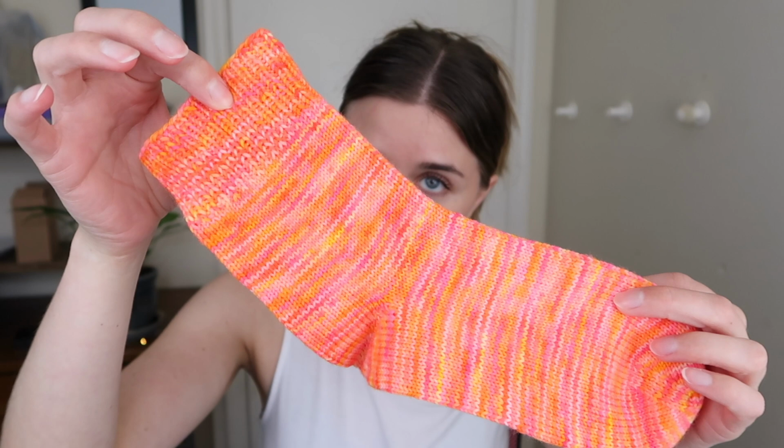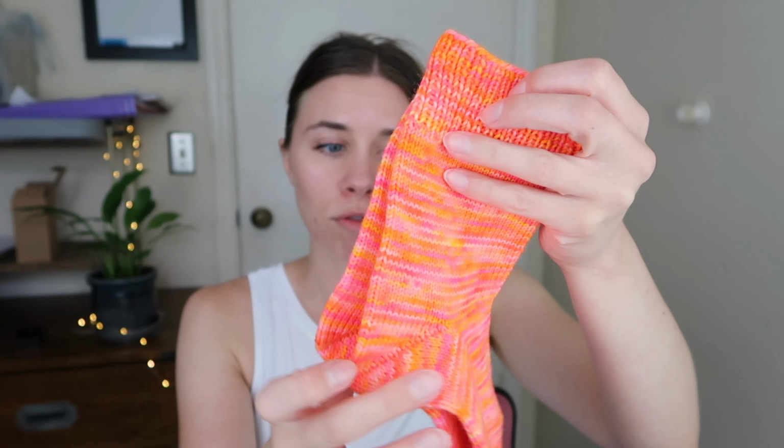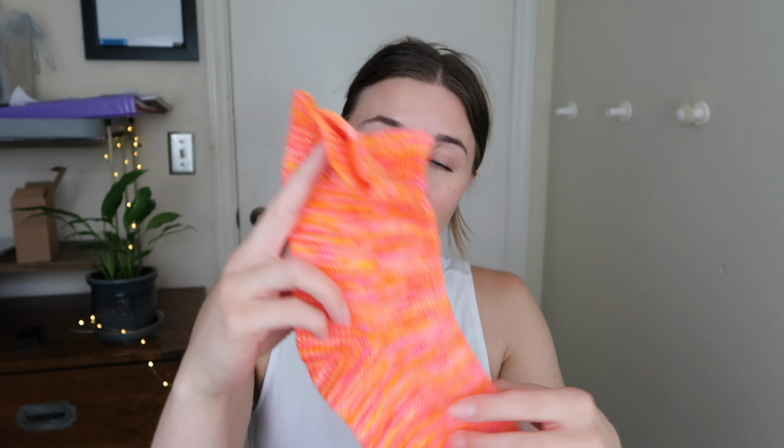These are newer. They were gifted to me. The yarn was gifted to me, but I cannot remember the colorway name. Oh, there we go. I cannot remember the colorway name, but I remember knitting these on vacation because they're just so bright and so lovely. And I don't think I've worn these yet. They look really unworn. So maybe I will save these. They're a little shorter and I don't really knit or wear shorter midi socks anymore. I like either shorter than this or longer than this. So these might be a great one to give to someone.